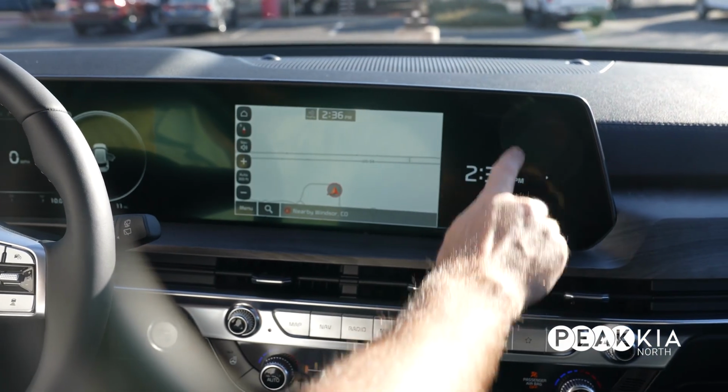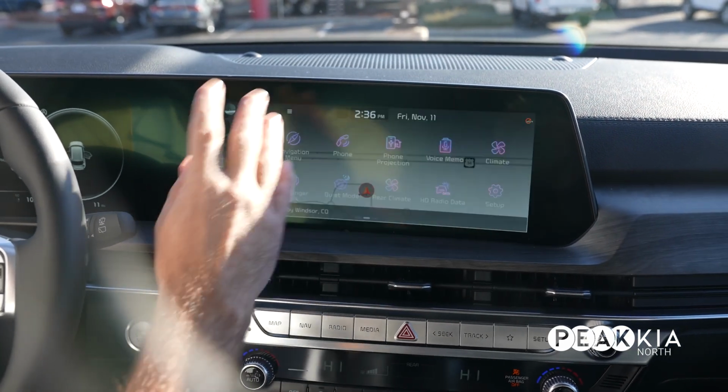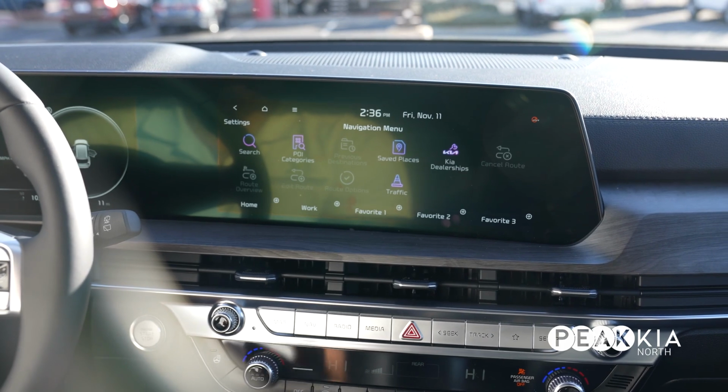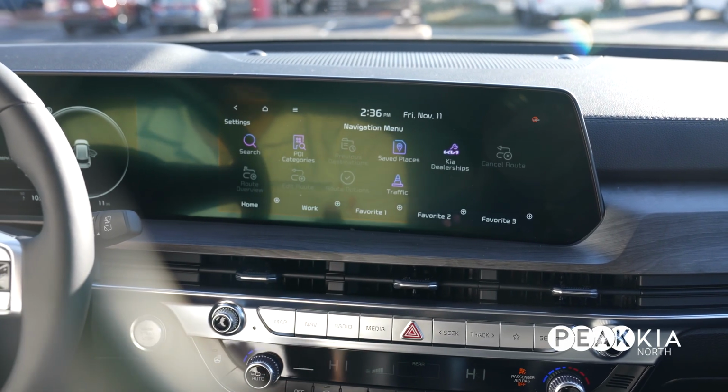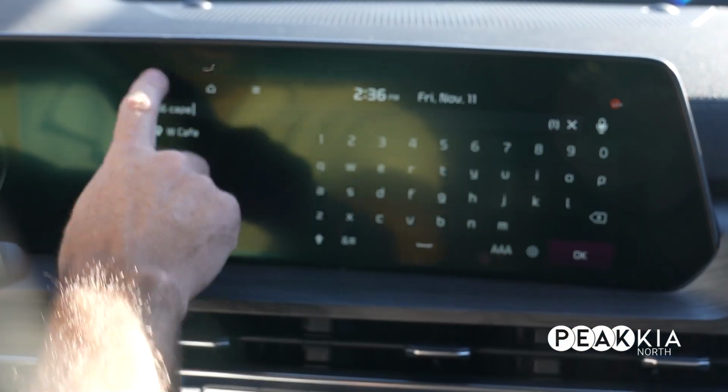You have a split screen here if you want it. I personally think it looks better without the split screen out. It's just more flush. Navigation menu, different ways to use that. If you're going to have an address you want to put in, you're going to put that in the search bar here. It's going to come up once you type it all in. You're going to press search.